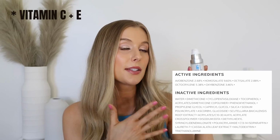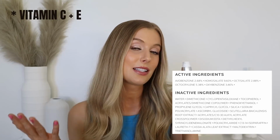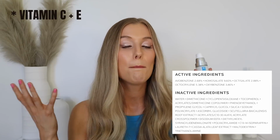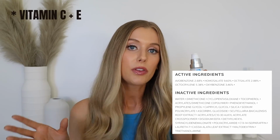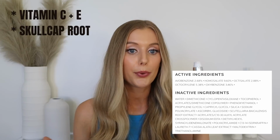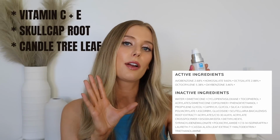I would not say that this is going to do the same type of thing for your skin as, let's say, a 20% vitamin C serum, but I do think that those are nice conditioning ingredients. This also has some anti-inflammatory ingredients, including skullcap root and candle tree leaf, which was in the other sunscreen, and again, their thermal spring water.